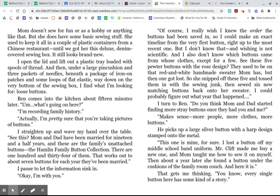I turn to Ben. "Do you think Mom and Dad started finding more stray buttons once they had you and me?" "Makes sense. More people, more clothes, more buttons." He picks up a large silver button with a harp design stamped onto the metal. "This one is mine for sure. I lost a button off my middle school band uniform. Mr. Clift made me buy a new one, and Mom taught me how to sew it on myself. Then, about a year later, she found a button under the cushions of the family room couch. And here it is." That gets me thinking.